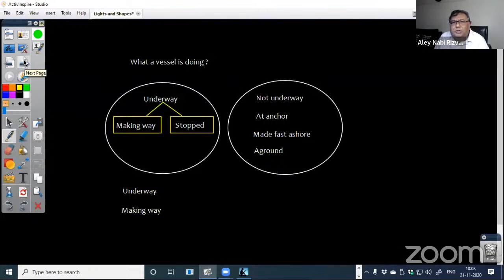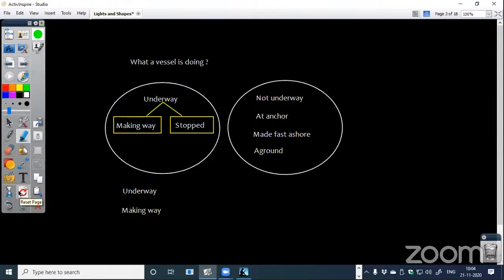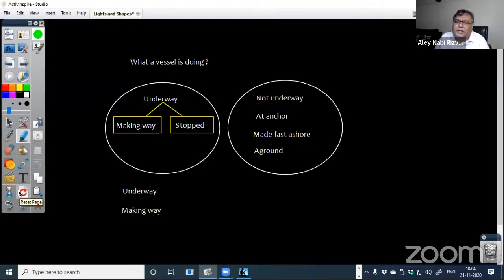So it is very essential to know what a vessel is doing. There can be two cases: either the vessel is underway or not underway. If the vessel is not underway, that means the vessel is at anchor, made fast ashore, or aground. And if the vessel is underway, then there can be two categories: making way or stopped.